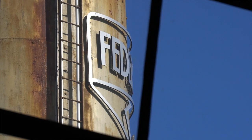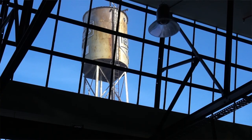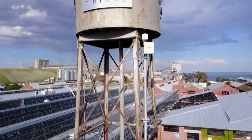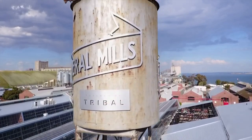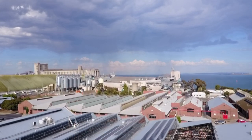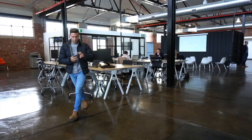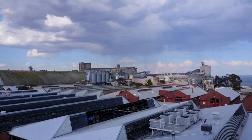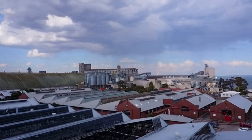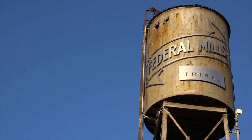And this site here is a key part of the history of the Pivot City. In a lot of ways, the Fed Mills is a physical representation of the Pivot City and what we're doing here. And so that sort of plays into why we're here, but it's also a fantastic site. Nick, Max and Lulu are each adding a new layer of history to the Federal Mills.